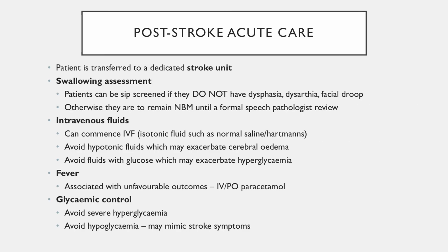So after the immediate management, either the patient receives a form of acute reperfusion therapy, or even if they don't and they're not eligible for thrombolysis or ECR, patients who've had a stroke are transferred to a dedicated stroke unit where they can receive post-stroke acute care. Important things that are monitored in the stroke unit are a swallowing assessment. So patients can be SIP screened, so they can be asked to drink a glass of water. If they do not have dysphagia, dysarthria, or facial droop, if they do have any of the above or they fail their SIP screen, they are to remain nil by mouth until a formal speech pathologist review.